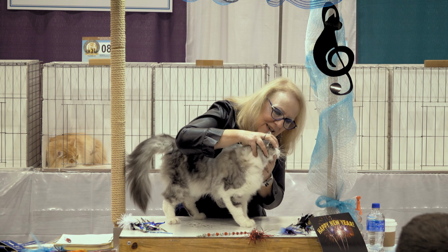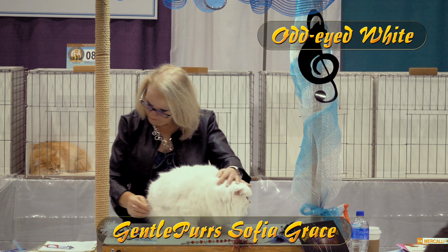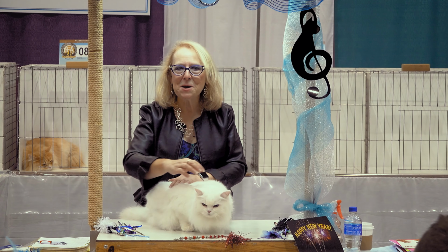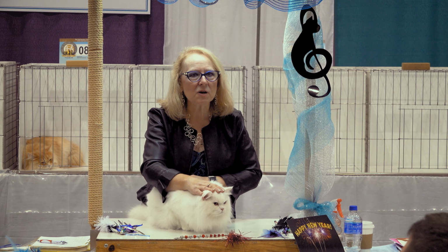You can see his eye shape, instead of being round like the Persian, is round. This breed comes in abundance and abundance of colors. They all compete in the same color class.